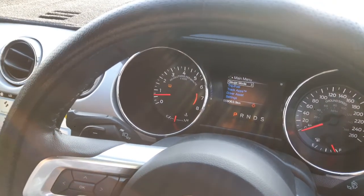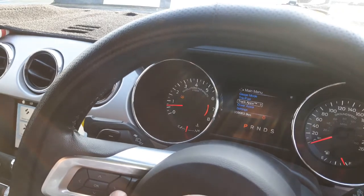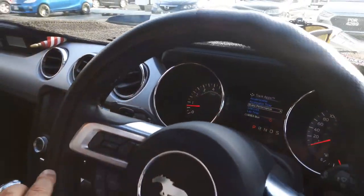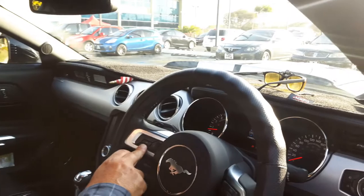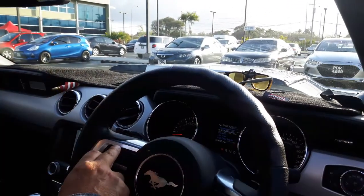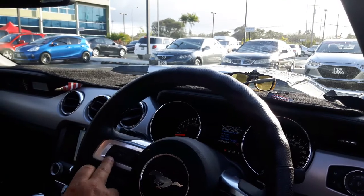So you've got the gauge mode, you've got the track apps. Is it manual? Is it Tiptronic? Paddle shifter? It's got these little things that I haven't really fiddled with. I don't play with them, actually. They are quite fun. Minus and plus. Yes.